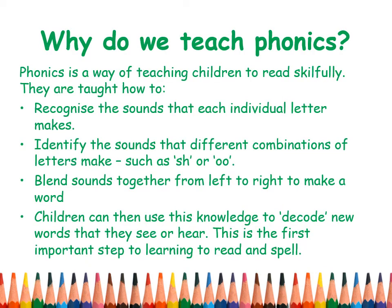Why do we teach phonics? We teach phonics to help children identify individual letter sounds and digraphs and help them to blend words. So c-a-t becomes cat, and it also helps them to read new words that they haven't read before.